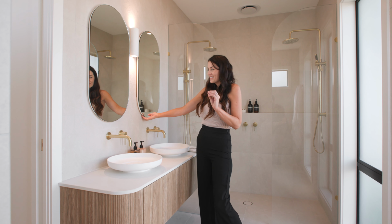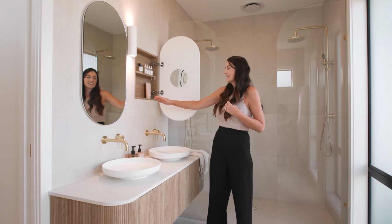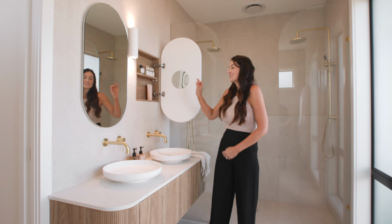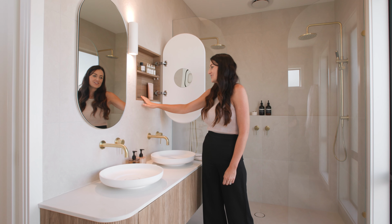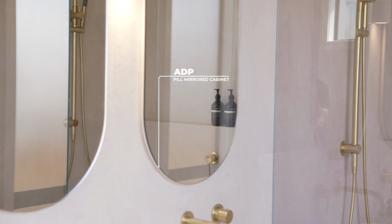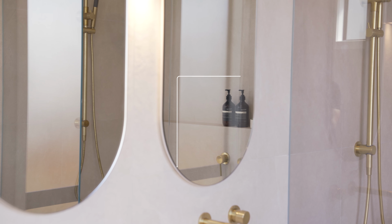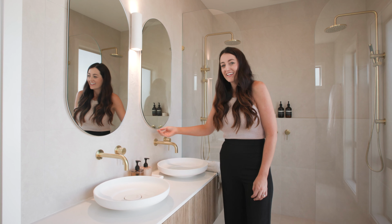and secret trick, these beautiful pill mirrors hide amazing storage. The trick with this is to talk to your builder at frame-up stage to make sure it can all be integrated so that we can create these seamless finishes. It really does work so well. Come on through.